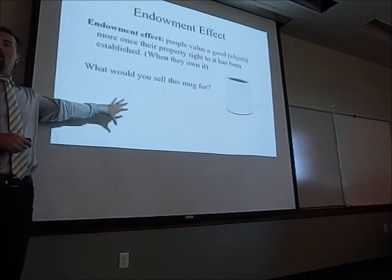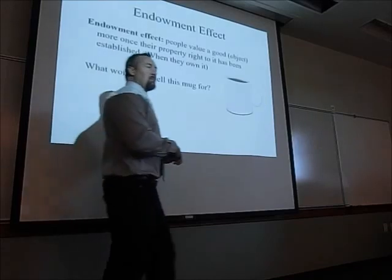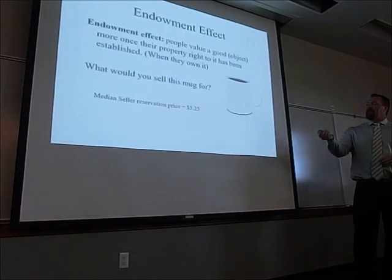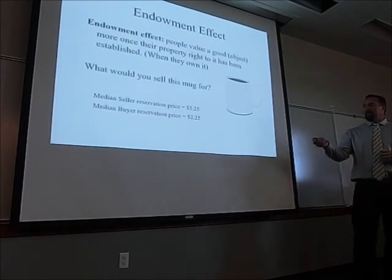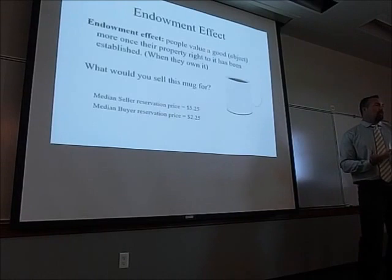But according to the endowment effect, who's going to set the price higher? The people who own it, and this is what they found. So for sellers, people who had the mug, they put the price at $5.25. People who didn't have the mugs put the price at $2.25 on average, right? So when you have something, suddenly it becomes worth a lot more to people.